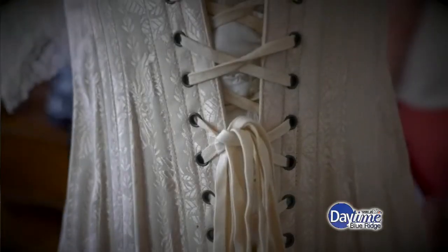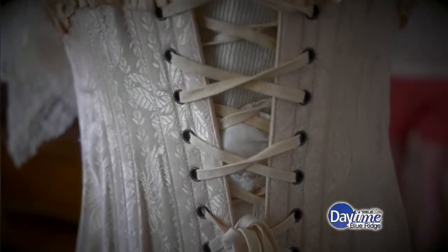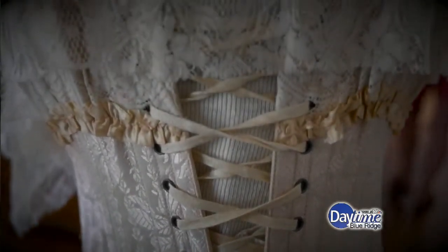The clothing is much smaller. Back then, the waist is much smaller, and the height for the men and women was a little shorter than it is now. So we had a real problem with having things on a normal mannequin that just didn't work. So we had to use children mannequins for about everything, and we had to create our own mannequins.